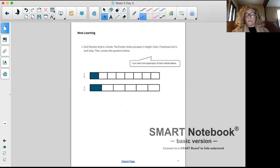This is new, but this is kind of where we were leaving off at school. So some of this might not feel new to you because we did start to talk about this stuff. Each fraction strip, so here's your fraction strips, equals one whole. The fraction strips are equal in length. That means they're the exact same size. So you see they start and end in the same place, okay?